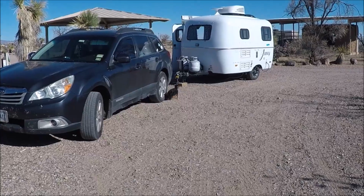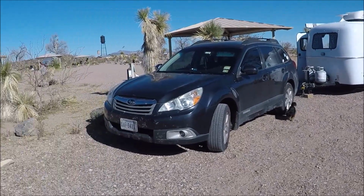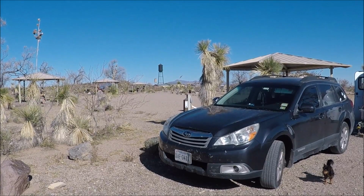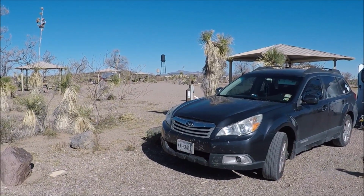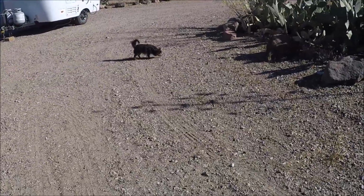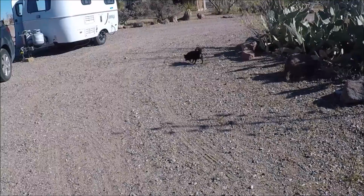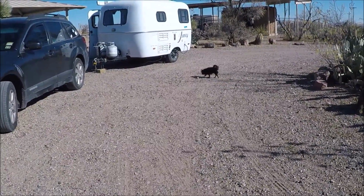Look at him, always up to something. Come on, little man. Come here, baby. The building I was talking about, see those water towers way over there? Right below it, that's where the museum is, so that's where we'll go check out today. But I'm letting him get a little bit of exercise, and that's the old jailhouse in the background right there. We'll let him get his morning exercise and run on up there and do some videoing.